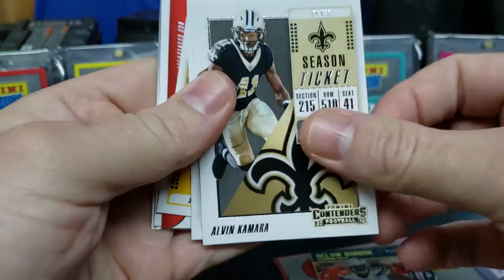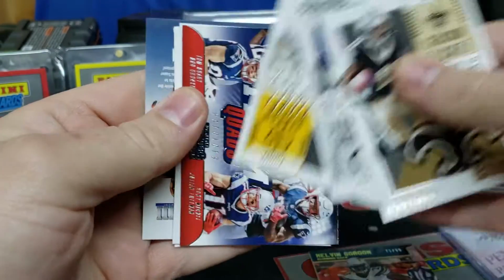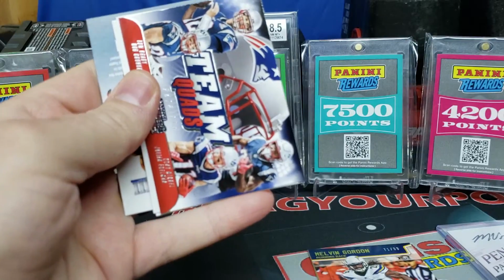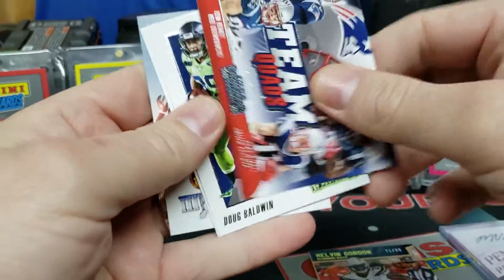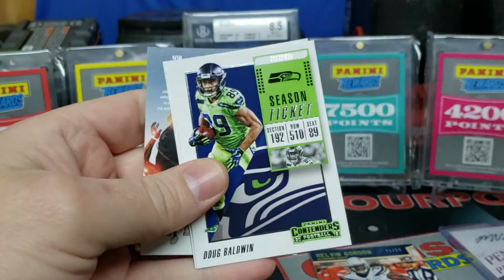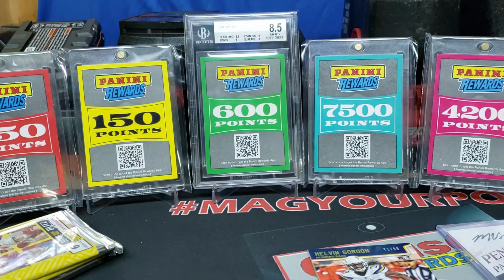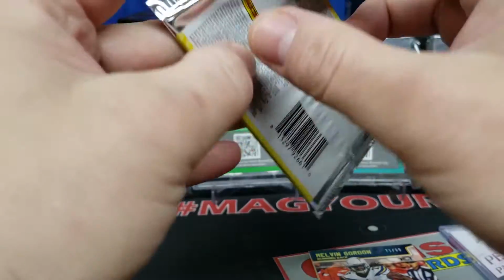We got an Alvin Kamara. We got a Marlon Mack. Antonio Brown, the newest Raider. We got a team quads of the Patriots: Brady, Michel, Gronk, and Edelman. We'll see how many of those are there next year. And base. All right, next pack of Contenders.